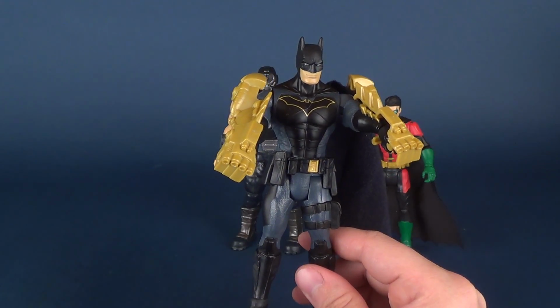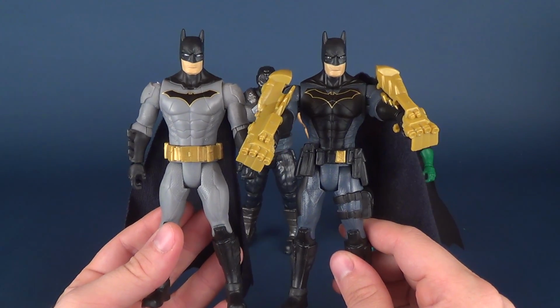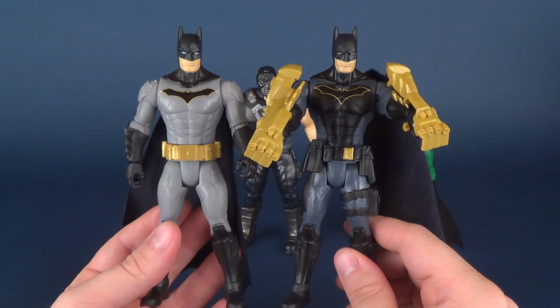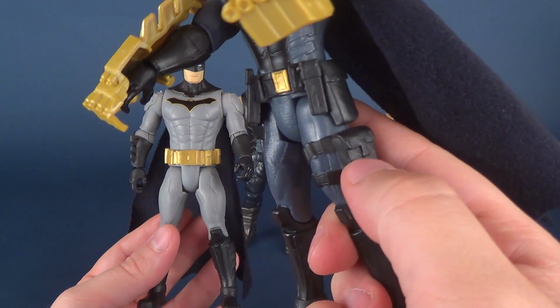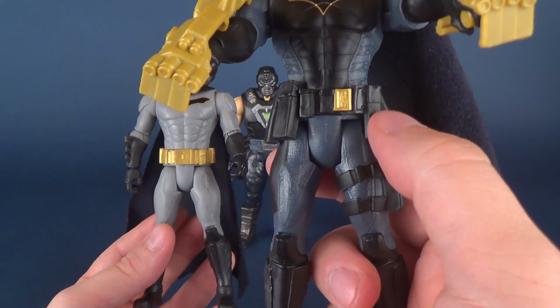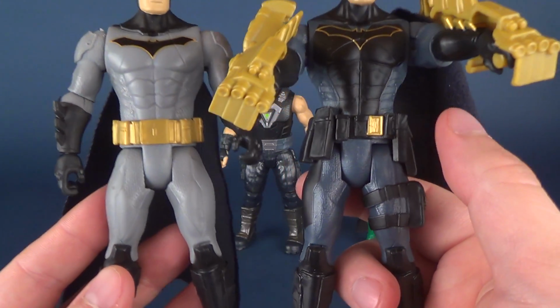Despite the weak way in which Batman is holding these arms, the figure is almost identical to the one that we've looked at before. Of course, some color swaps have been made and a few additional parts have been added. Case in point, the side pouch, and a much more pocketed belt gets added to this particular Batman versus this one right here.